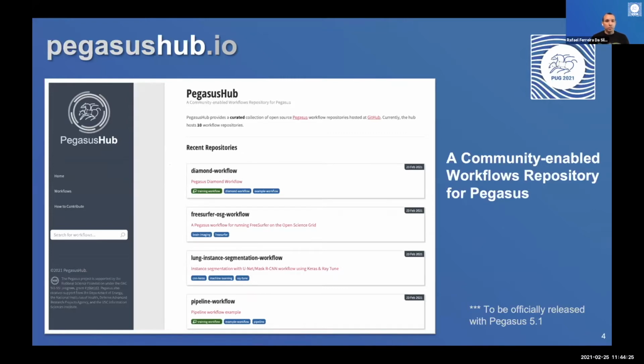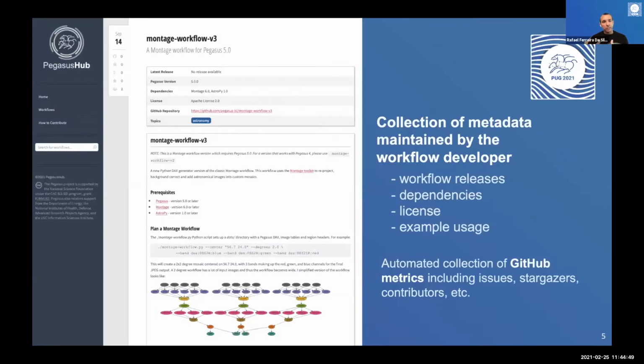So we would like the community to share the workflows, and we are also starting to share our own workflows that are training workflows or workflows, for example, that Patricia mentioned. Some of the ML workflows will be part of this too. The idea is really for the community to have a place to share common workflows, but also that we provide examples, metadata, workflow releases. You talk about what the dependencies for that workflow are, what kind of license, how you can use that workflow to do a simple execution, but also more elaborate or complex executions of these workflows.